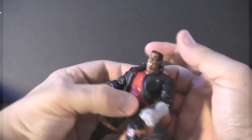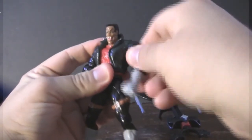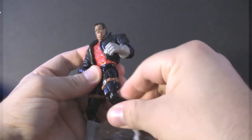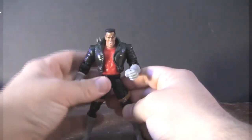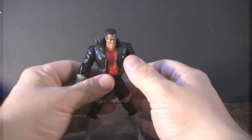As far as articulation goes, his head moves side to side. Interesting, he doesn't look anything like Wesley Snipes. His arm goes up and down. He can bend it at the wrist. His legs can go up and down, and he can bend them at the knees. He also has a little bit of waist articulation, and that's about it. Like I said, these are Toy Bizz toys. They weren't really always known for their articulation.